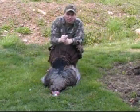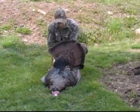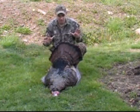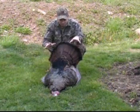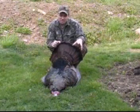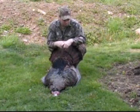He stopped, and he started strutting. He started spitting and drumming. And he was turning that tail to that decoy, and he was wanting that hen to come to him. Well, he thought that was a hen. He hadn't come up to the decoy yet, but I was just being real quiet.